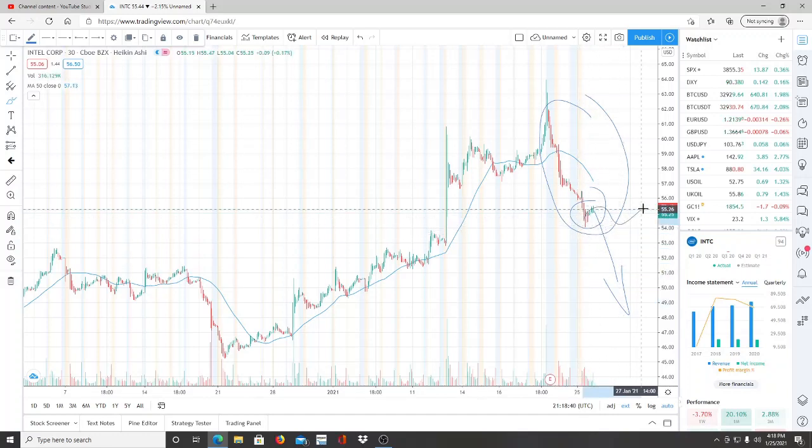And if it consolidates within this area, it could mean that there is no longer a newer low. That was as far as it was going to go. But I said it could mean that. That's why you need to watch this carefully.